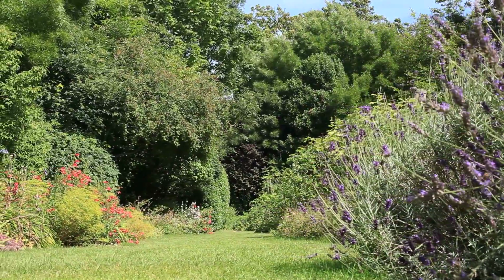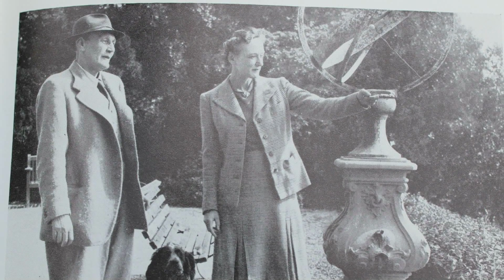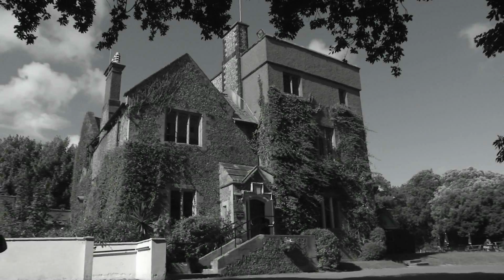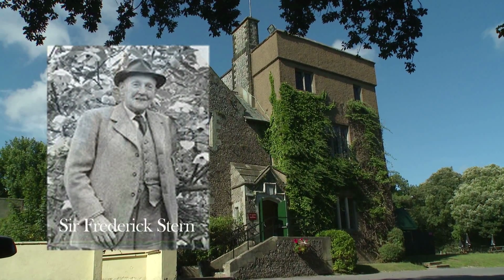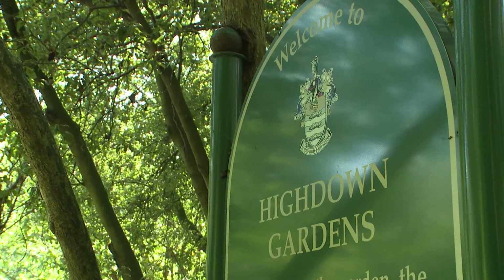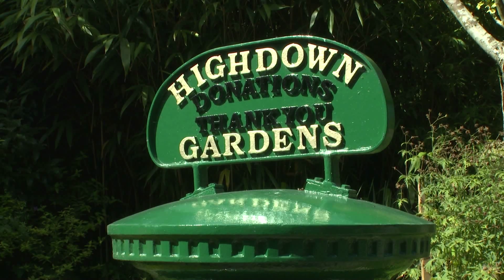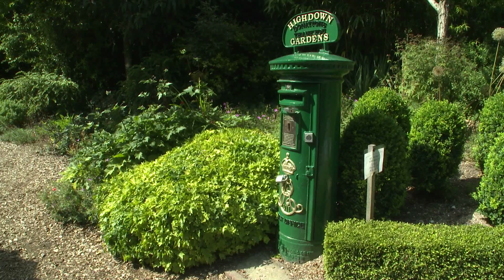The garden was created from 1909 by Sir Frederick Stern and his wife Sybil as a private garden around their home, Highdown Towers. Frederick is described as big game hunter, merchant banker, soldier, botanist and gardener. Since Frederick's death in 1967 at the age of 83, the garden has been in the hands of Worthing Borough Council at his request. It is now tended by a team of 5 and is free for the public to enjoy.